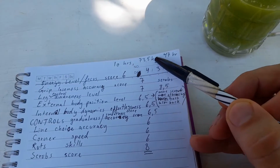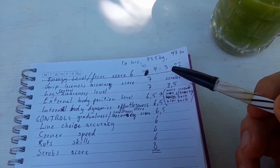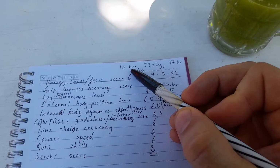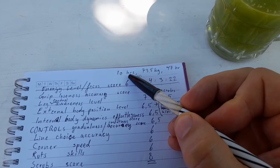There's 3 numbers here on the top you want to write. You could also write the date here for future reference. So the first one is how many hours of sleep did you get? I had a really good long sleep this night, 10 hours.